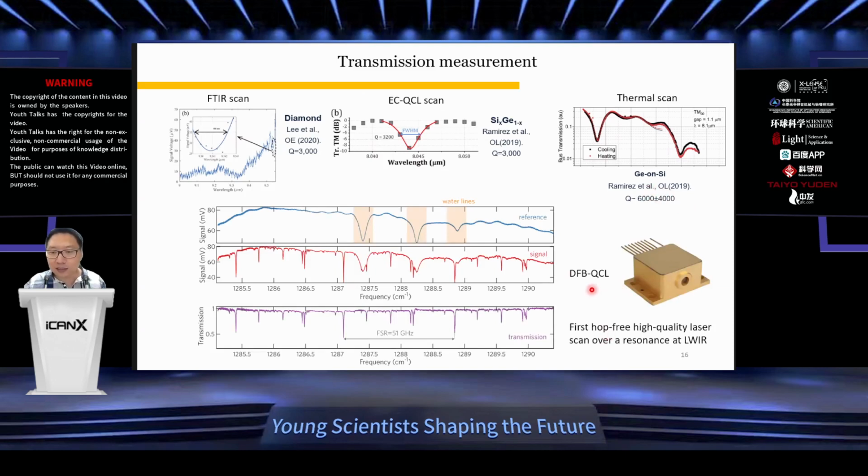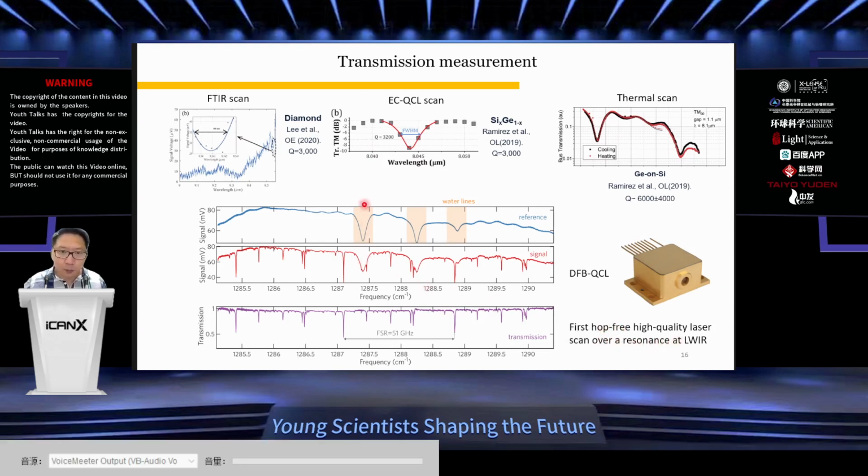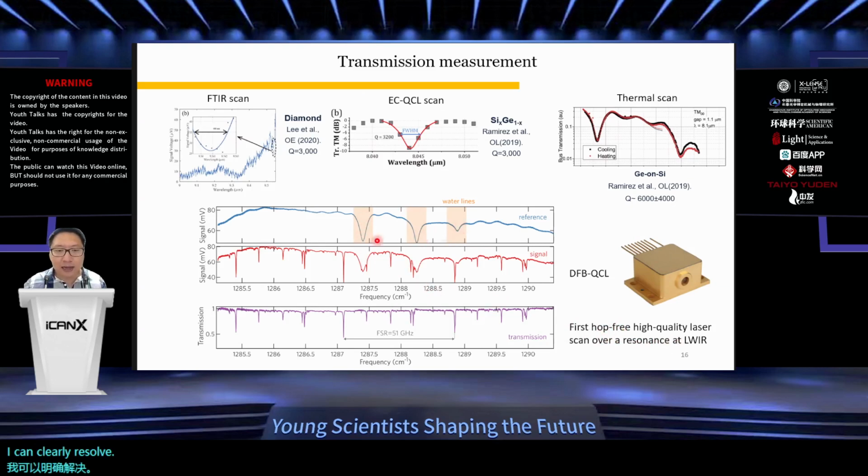So we have used this distributed feedback quantum cascade laser to do the first mode-free continuous line measurement that scans a high-Q resonance at long-wave IR. We can clearly resolve the water lines and do a coupling study with the microresonator. By dividing by the reference, we could easily get the free spectral range of the fundamental mode from our microresonator, about 51 gigahertz, which agrees very well with our finite element simulation. So this confirms that this resonance is from our microresonator.